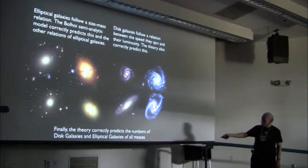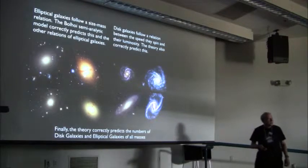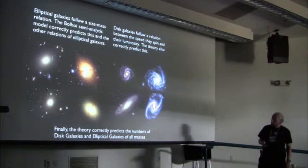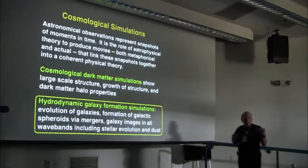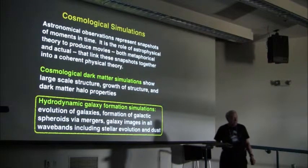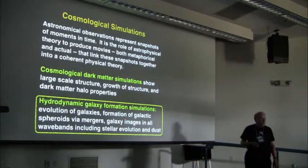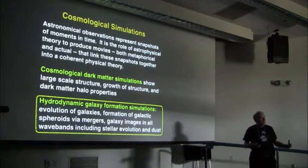And finally, the theory correctly predicts the numbers of these different kinds of galaxies, the disk galaxies and the elliptical galaxies, at all different masses. And it predicts a lot of the intrinsic properties. So you know, we're not doing badly. But we really want to understand the details of how galaxies form. And to do that, we do what's called hydrodynamic galaxy formation simulations, which means that we're following the gas.